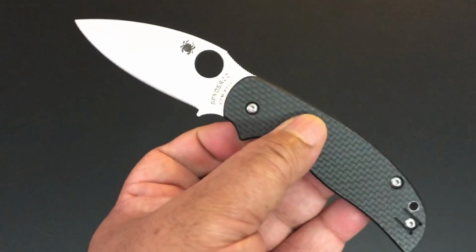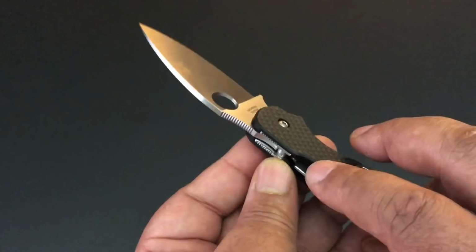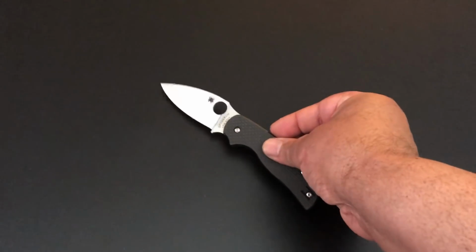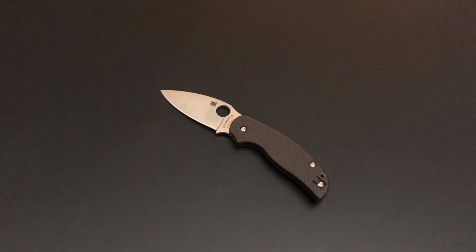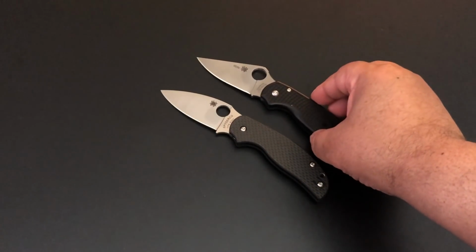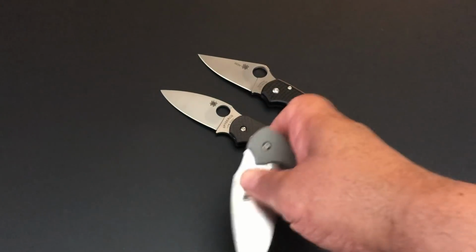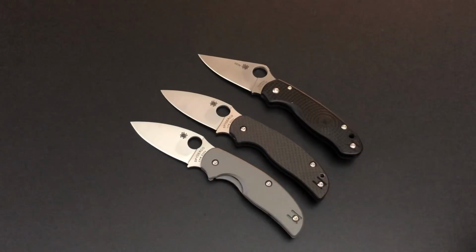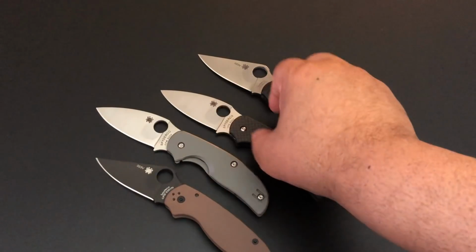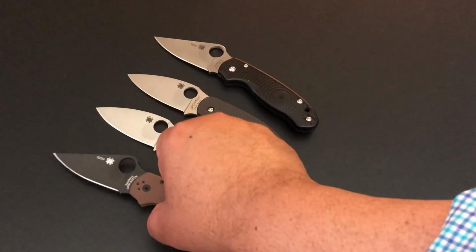So, the knife of the day, the Sage 5. Don't get it twisted. It is not a para 3. Sage 5 with S30V steel. One of the Sage family. And this time around, I'm just going to compare it with the lightweight para 3. The Sage 2, so you can see how they keep the form factor no matter what. And we'll throw in a para 3 as well. And there you have it.